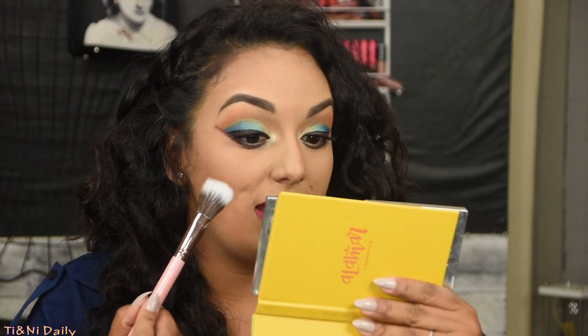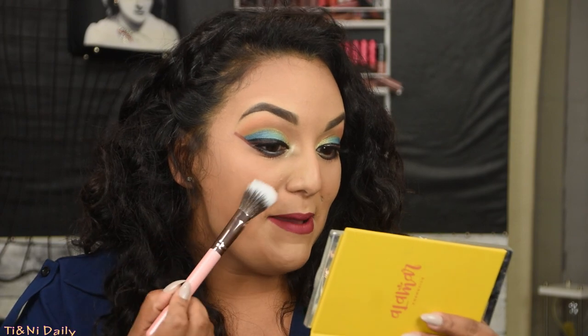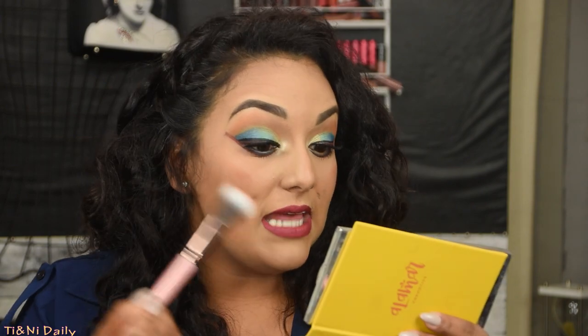Y'all have seen how pigmented this joint is, and we're going to take that very lightly on our cheek as a blush. Look at that. Alright, you see that? I am so glad I picked that up lightly. That stuff is no joke. Look at that.